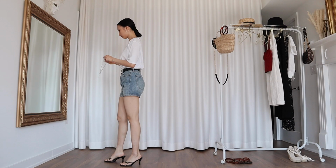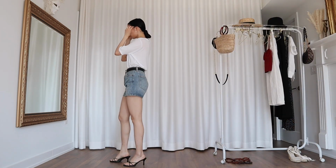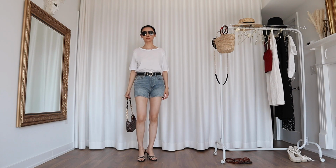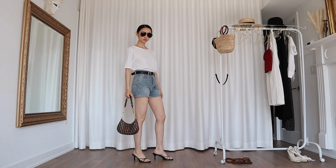Another trick to look somewhat presentable is to put on some jewelry, like this chain necklace and a few rings. I'll finish the look with a pair of aviator sunglasses and a monogram bag. And that's it. Nobody would know I didn't do my laundry or even wash my hair.